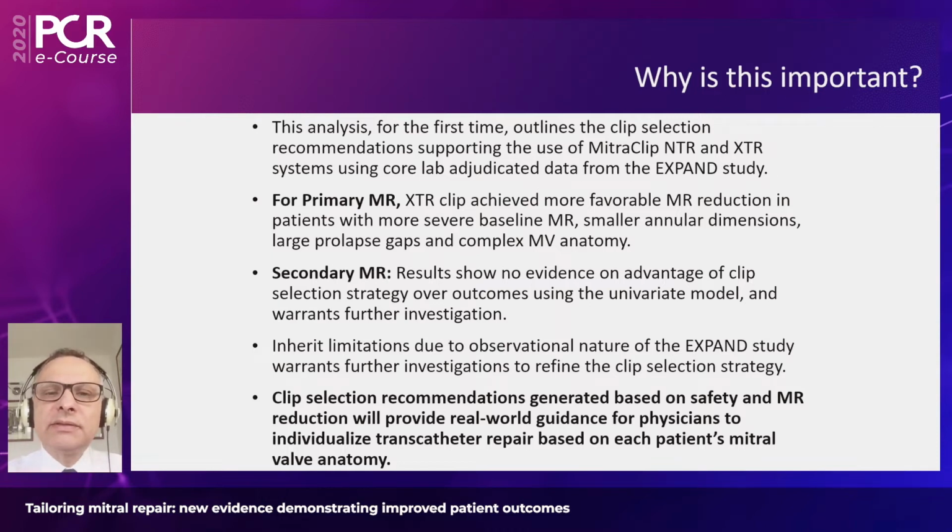At this moment, there is no evidence of any advantage of a clip selection strategy in secondary MR. However, this is a univariable model of analysis, and we will go for further investigation in this field to find out if there is any subgroup of patients who benefit from any clip strategy.